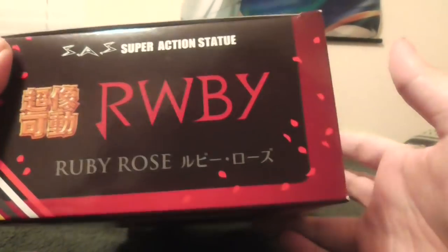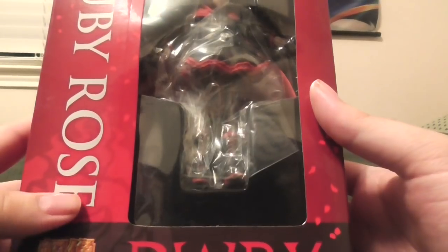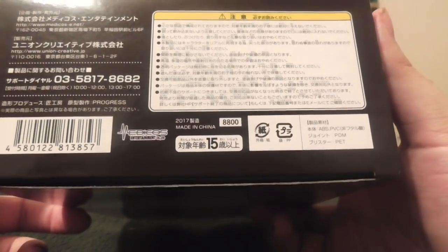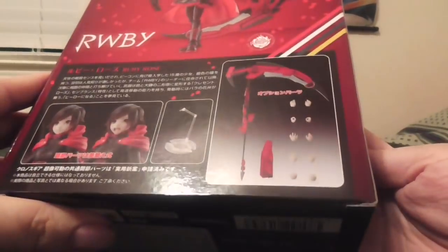Ruby Rose. Super action statue. Yeah, and there she is. Let's just go ahead and end the suspense and look at her. I kind of wish I was looking for the name of the people who made it, but I'm not really seeing that. I should have looked that up. It's like some weird name. Medicos. I don't know what that is. That's not the name I saw before. But yeah, it's good packaging. Why don't we go ahead and look inside, though? Take her out of the box. There we go.